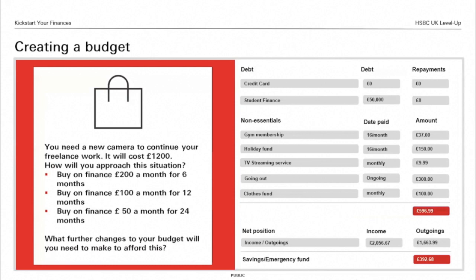I've just had to maybe make a few sacrifices to keep my budget working. Okay, but we want to get back into our photography again. So we are going to have to buy a new camera. We've got a couple of different options here. Do we go for a really short contract and pay a quite expensive monthly payment? Or maybe do we try and spread that monthly cost out? Okay, but we then have that debt for a lot longer, or maybe something in the middle. So what would you prefer to do? Have a bigger financial disruption for a short amount of time, or a smaller financial disruption for a longer amount of time?